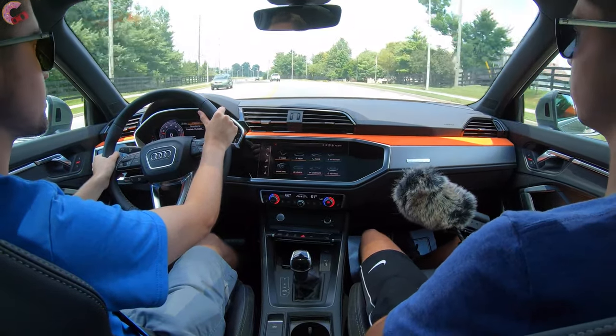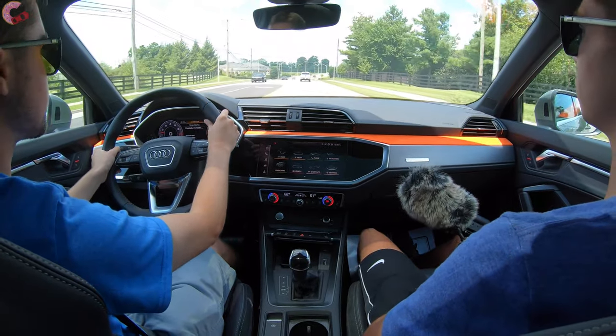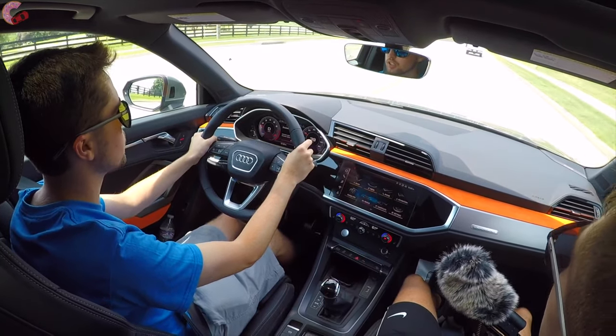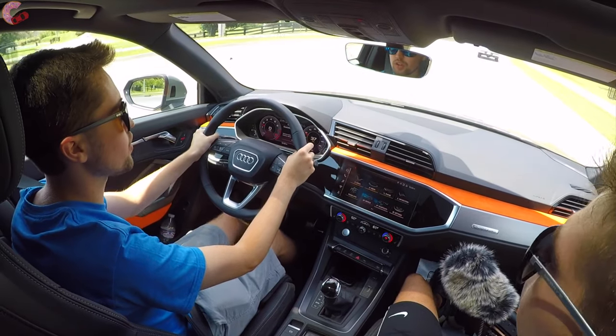Power definitely feels really good for this class of vehicle. And of course you have the confidence of having the standard quattro all-wheel drive across the range, so you can put the power down in a variety of different weather circumstances.